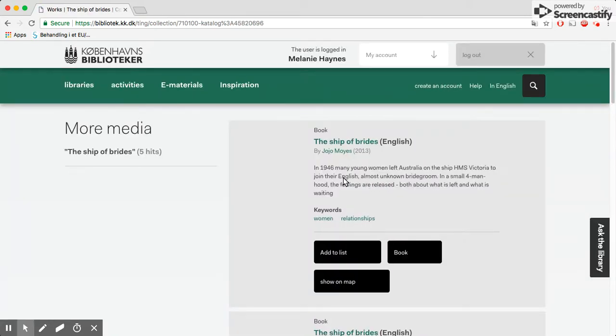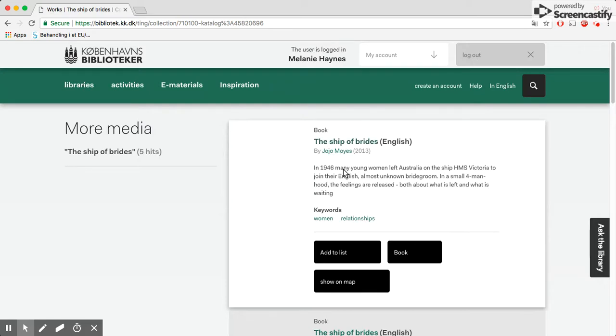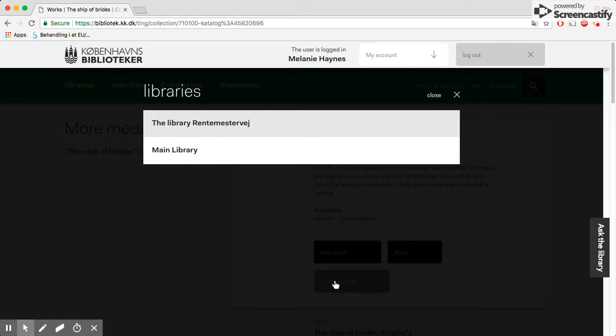There we go. So the book's come up. Here it is. It's a book, The Ship of Brides. Tells us what it's about there. Now you can add it to your list if you want to. If you think, oh, I don't want it right now, but I might read it another time. Show on map. It tells you which library it's currently in.